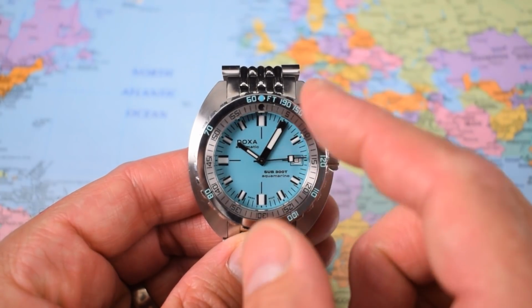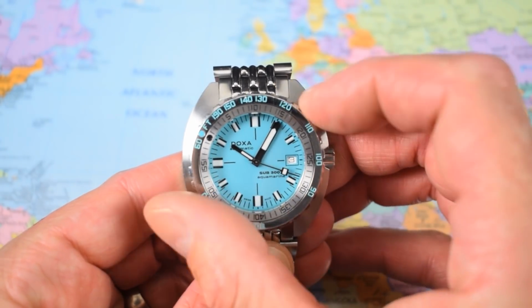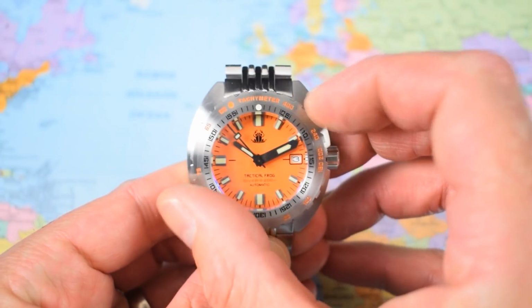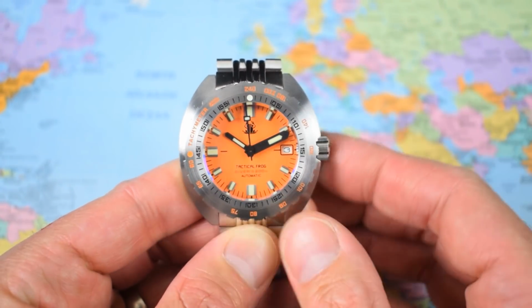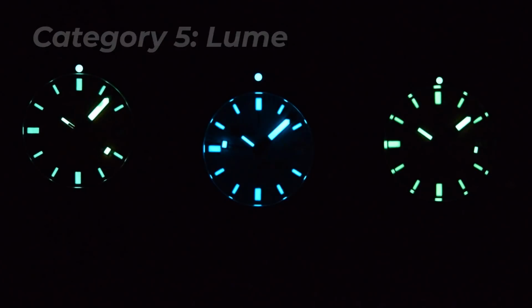Now on the Doxa, the 2 sections of the bezel move in unison, so you can actually time a dive. On the Tactical Frog, however, only the tachymeter actually moves, so that minute scale is fixed, meaning it's a dive watch that you cannot time a dive. Complete fail there. Moving on to our 5th and final category then, the lume.